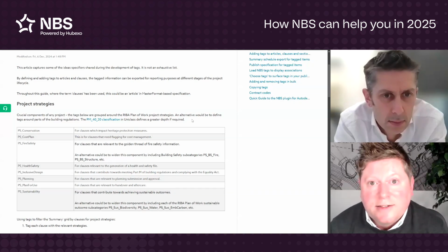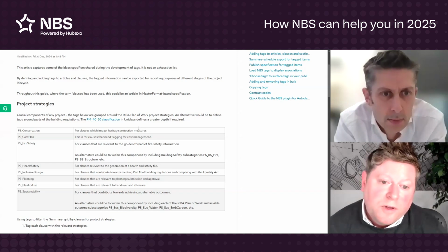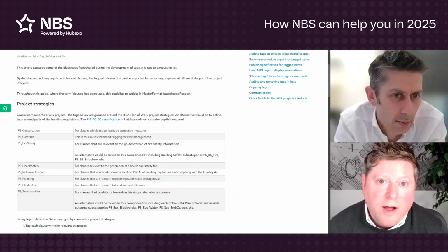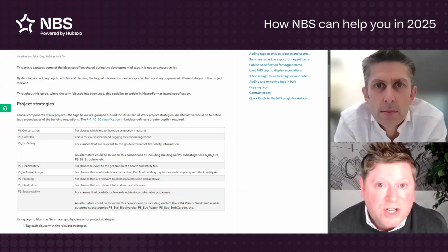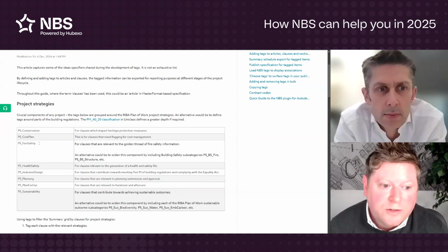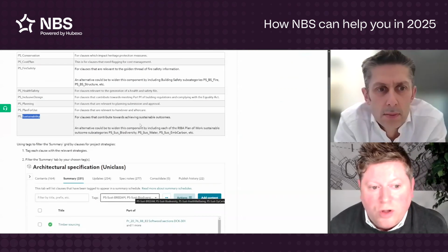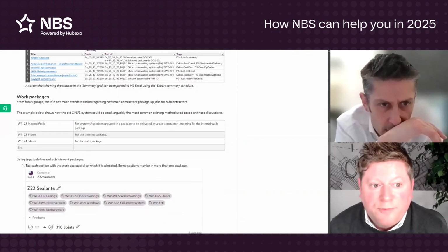So you obviously can add tags to articles, whole sections, systems, that kind of thing. So the specifier shared that it would be great for things like grouping around the RIBA Plan of Work project strategies. Maybe you want to call out your fire safety, your planning, your sustainability, but also at a more publishing level, it demonstrates how they're great for managing the contents of work packages.